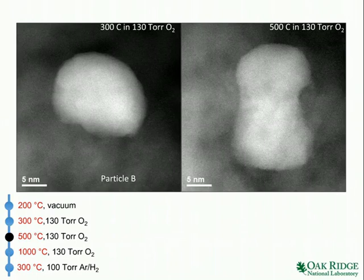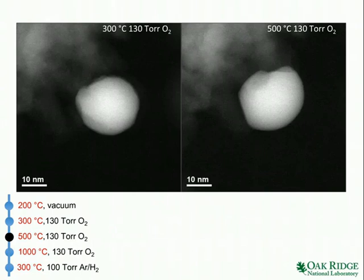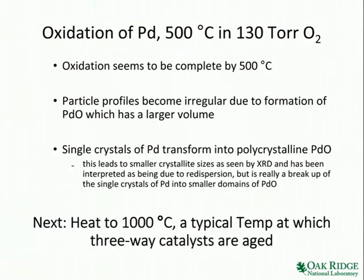We see a similar, fairly dramatic change in particle C at 500 degrees centigrade, and not so much of a change in particle D, but it was just sitting right at the tip of the alumina. Maybe that alumina structure had some effect on the shape of that particle. So the conclusions that we have after 500 degrees centigrade, we've completely oxidized the particles. They're very irregular.